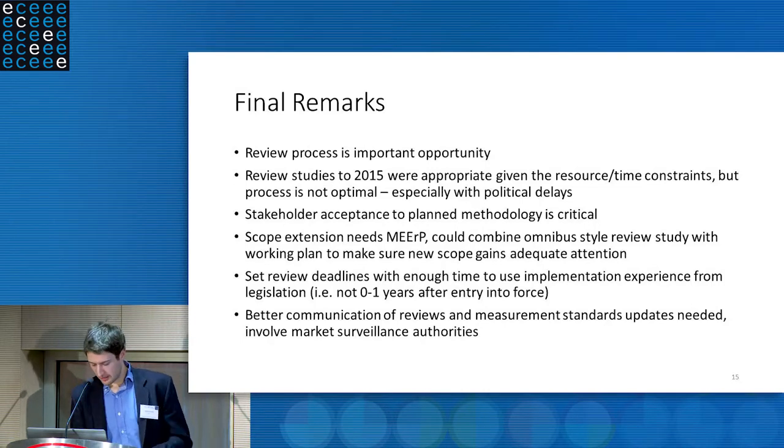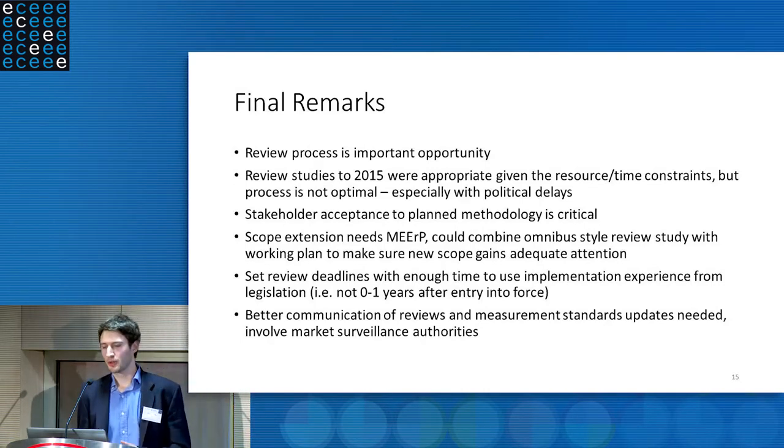So finally, just to sum up a bit, the review process is actually a very important opportunity. If there are delays, maybe it's not as bad as if you're delaying on a new product group because there is at least some form of regulation there. But as you can see, it's really been dragging on a lot now, and that's made it difficult for stakeholders to follow, and it's not ideal, that's for sure. But the approach so far could be argued to be appropriate because there are limited time and resource constraints in the commission.